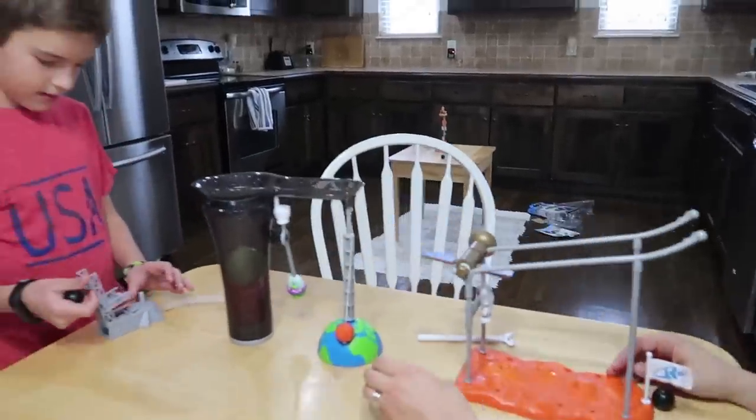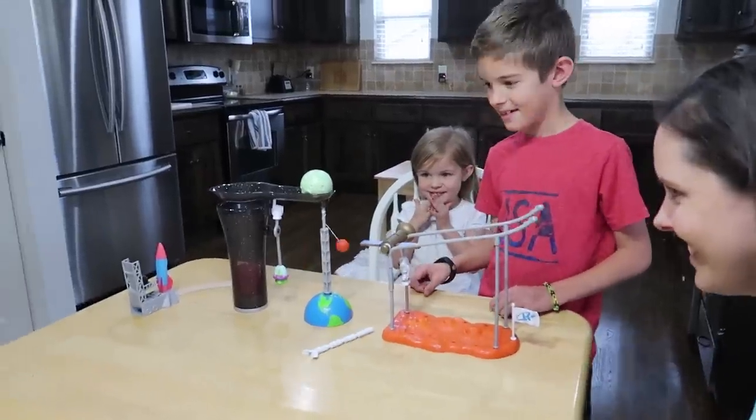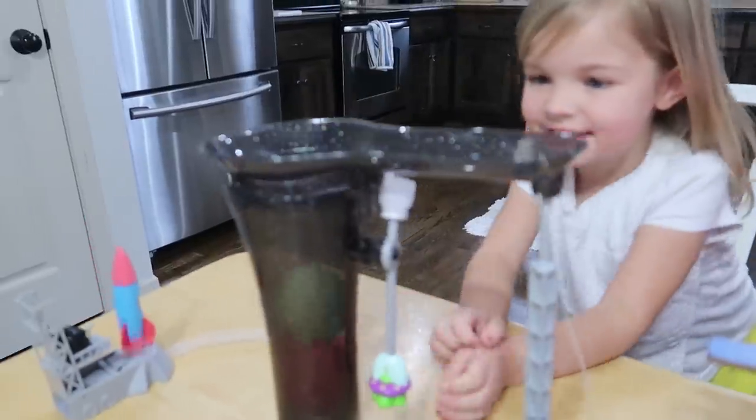Let's keep working on it. I love that these toys require the kids to problem solve, and they get to see STEM principles in action. They get to see the gravity and the cause and effect that each action has on the next action. And I just love that. Educational toys that the kids enjoy, thumbs up for me.